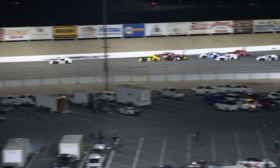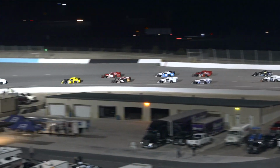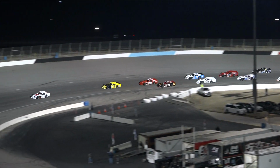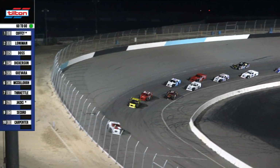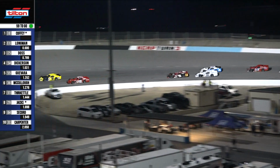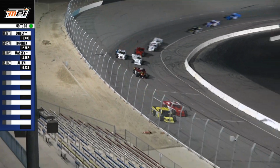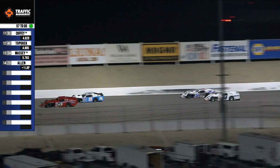Through turns 1 and 2, Doss having to check up. Oh boy, that could have been big. That's all I have to say about it. Dickerson down low. Travis McCullough in the 36 trying to make up some spots. William Guevara in the 55. These two are battling for their points battle as Doss goes to the inside now for the second spot.